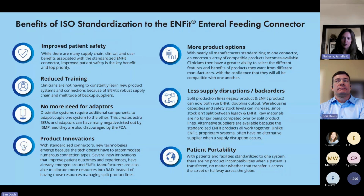And so as these manufacturers have been able to streamline into a single standardized connection, it means more production of that single connection, and you're going to have less disruption in that product line. And outside of that, having this as a global standard opens up those options because you have a lot more manufacturers to choose from. When a manufacturer is faced with an unplanned disruption, you can pivot and move to another manufacturer and not have to worry about whether that's going to connect to your patient's tube or they're going to need some special adapter in order to connect.